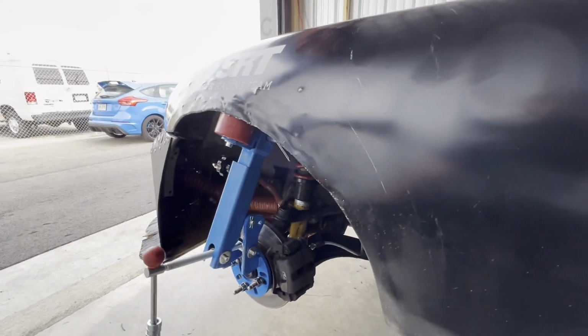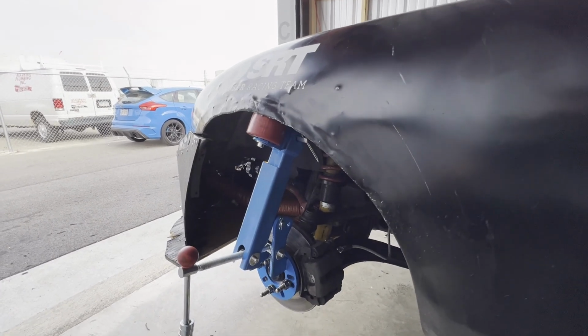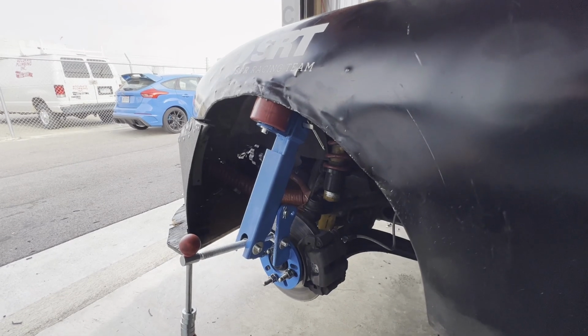But yeah, so I'm gonna finish this side up and then work around to the other sides and I'll check in if I have any other weird issues or anything like that. But this tool makes things pretty straightforward. It's nice.